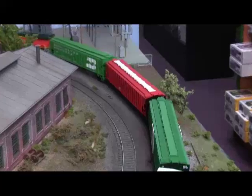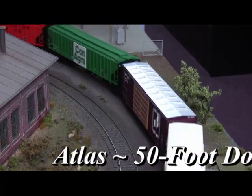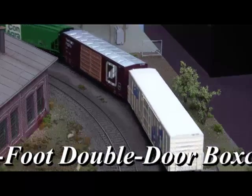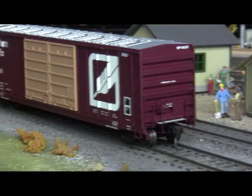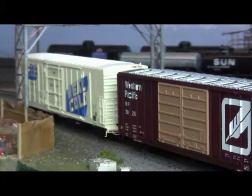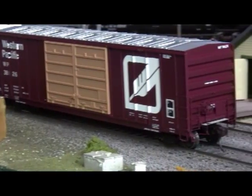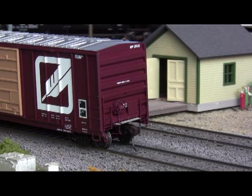And never one to be left out, Atlas is answering Intermountain with its own offering of 50-foot double-door modern boxcars. First introduced in the 1940s, these cars were common in mainline service up until the late 1980s. Equipped with dreadnought ends and a fully detailed underframe, metal wheels and knuckle couplers complete this ensemble.